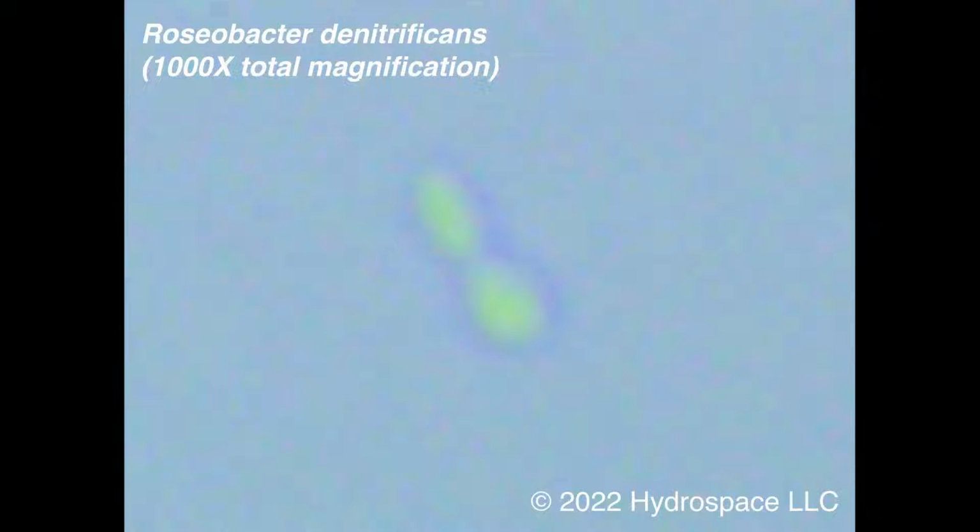And the next one, the denitrificans close-up? Yeah, that's Rosiobacter. That's the only species in these slides that I don't sell. I have cultivated Rosiobacter, but it's been really challenging to grow on a commercial scale. That's the only purple bacterium that I've grown that is actually aerobic. But that one is massive. That's actually in Rhodobacteriaceae, the same family as Rhodobacter.